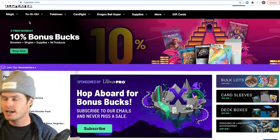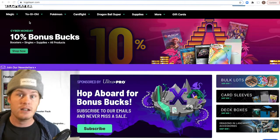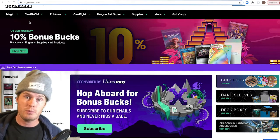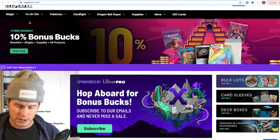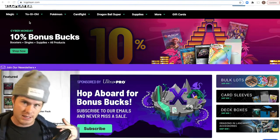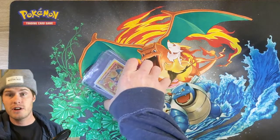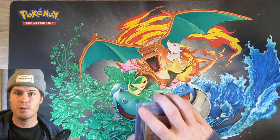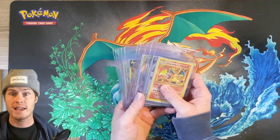I have on my screen the starting point for almost any Pokemon discovery work that you're doing on the internets, which is tcgplayer.com. That's because it's a very extensive catalog of all the cards Pokemon's ever created, and you can sort them by set or by number or by any way that you really want. But also in front of me, I have 10 cards that I'm preparing for a PSA submission. PSA is an outfit that grades cards.